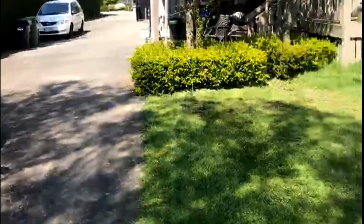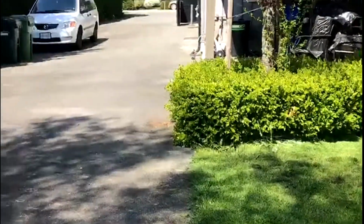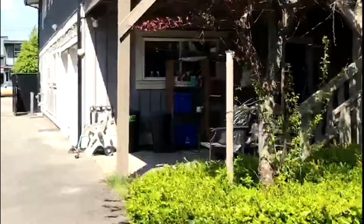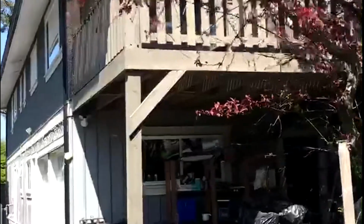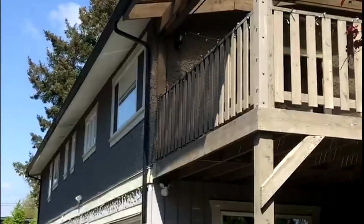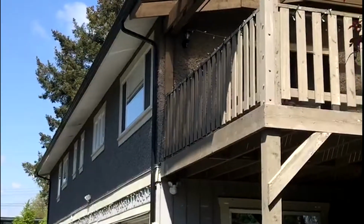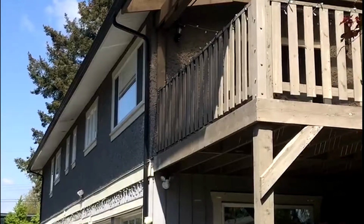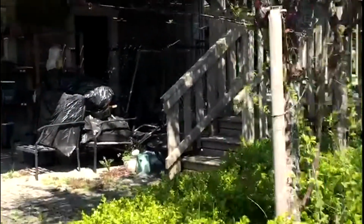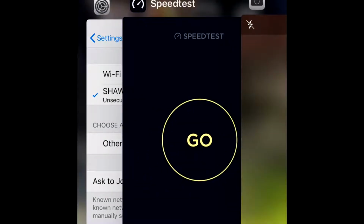Okay, I'm on the Hitron now. This Hitron is the one that I just got yesterday, and it's located basically in that second window on the top floor, the second window above the garage. That's where the Hitron's located, right against the wall. And let's see what we got here.